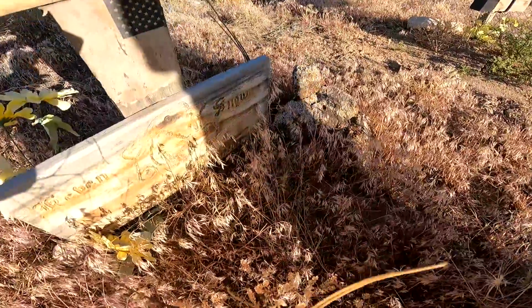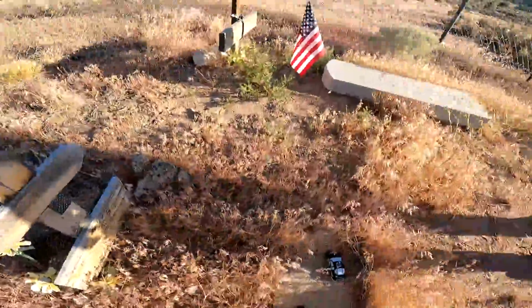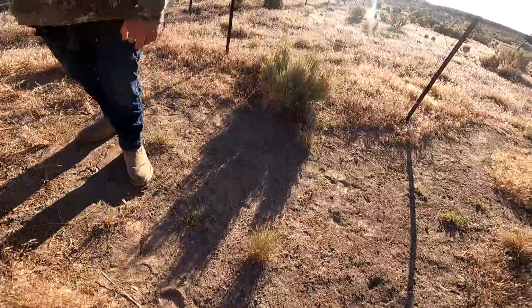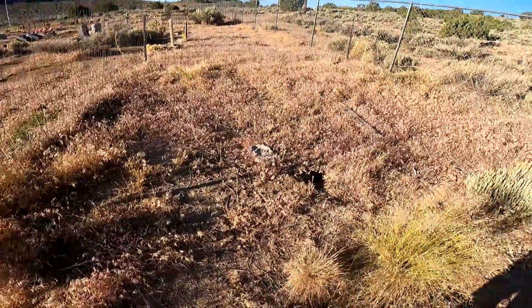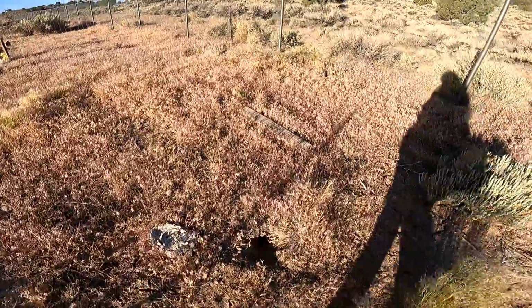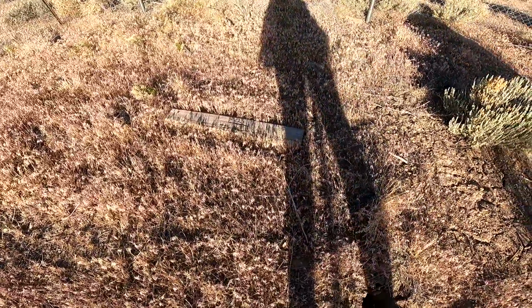I can't see because the sun's shining on it. 2015 or 13? What is that? 1992 to 2015. So he's in his 20s. Oh wow, what's this? To Dale Earnhardt #3. There's a wood thing there, but not any markers that I can see.